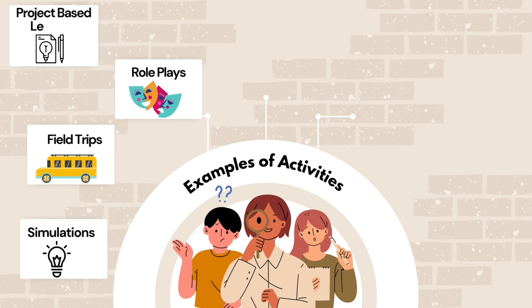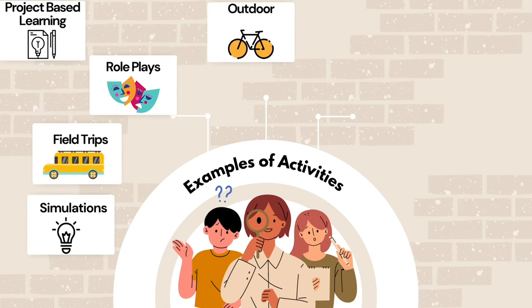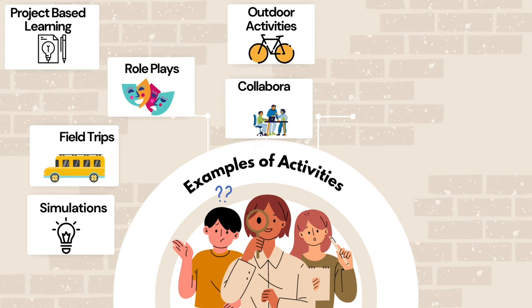Project-based learning. Engage students in hands-on projects that require research, planning, and implementation. For example, designing and building a prototype, organizing a community event, or creating a multimedia presentation. Outdoor activities. Take learning outside the classroom by conducting experiments, nature walks, or environmental conservation projects.